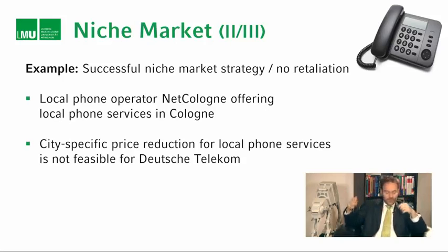And it was clear that Deutsche Telekom was not able to reduce prices just for one particular city, right? So this would have felt strange to, say, consumers in Düsseldorf, which is a fairly close by city. That was not a realistic strategy to choose. So city-specific price reductions were not an option for Deutsche Telekom, and therefore Net Cologne was able to carve out a niche for themselves in Cologne.